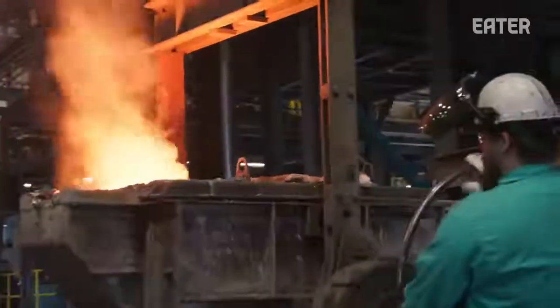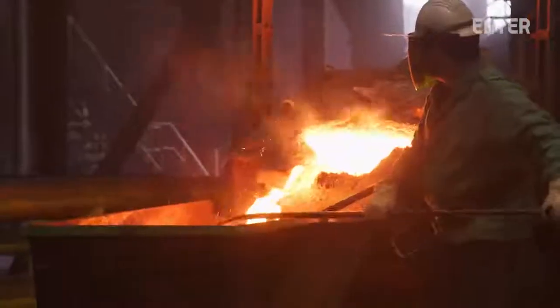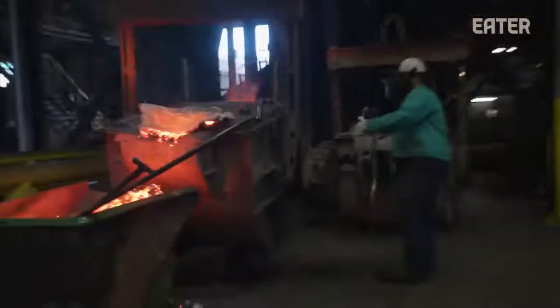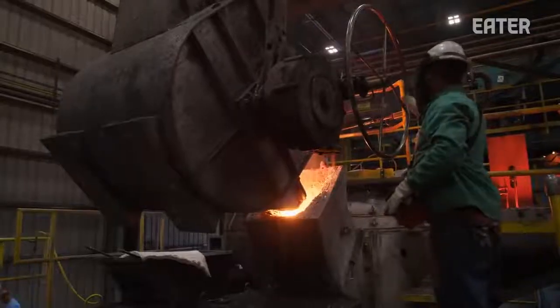Now the ladle moves from the melting to the molding section of the factory, where it is slagged again before it gets poured into molds made of sand. We've seen the melting, and now we're going to pour into our molds. And our molds have to be able to hold 2,500 degree molten iron. So you can't just use anything.